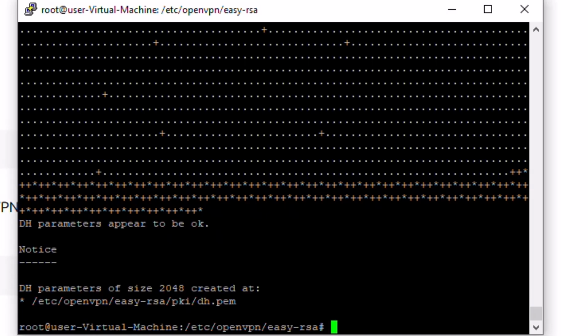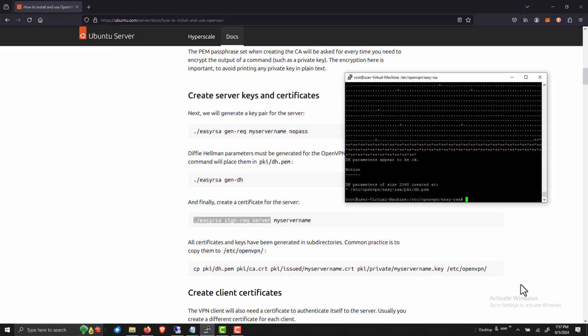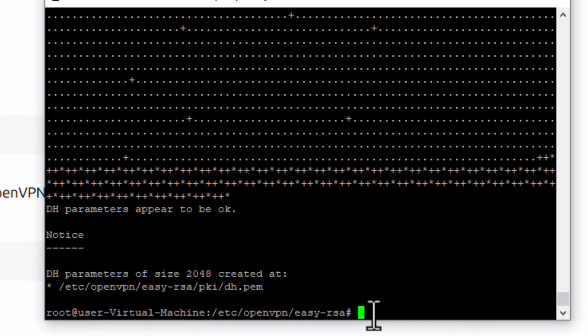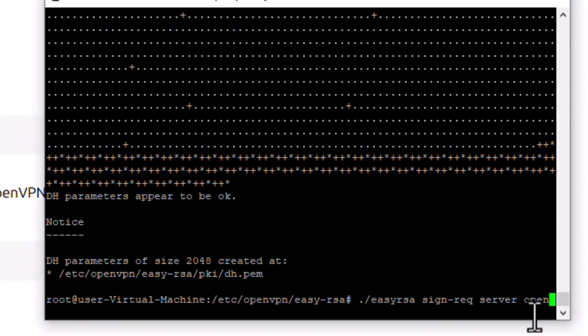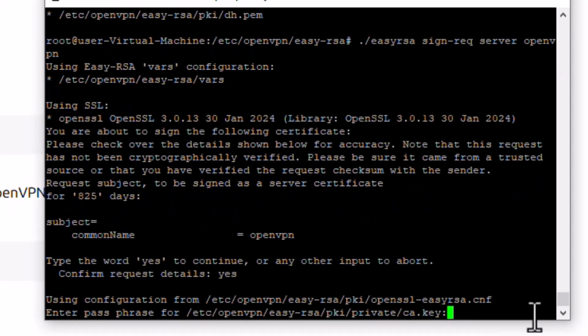Now we're going to sign a server certificate for ourselves. Kind of the first thing our CA is going to create. We're going to run sign-req, and server, telling it that it's to be a server certificate. And then we're going to make the name OpenVPN. Oops, OpenVPN. There we go. Yes, go ahead and do it. And now it wants that password. Remember I told you, don't lose that password? This is where you need it.